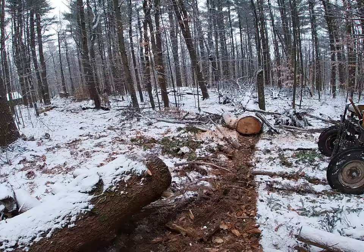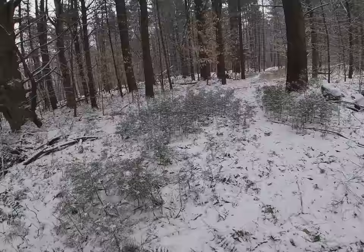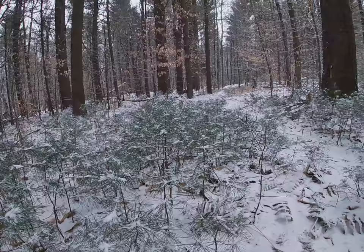There, that opens up a nice path for us. Here's some of our future lumber. I love to see this regrowth. Of course, it's way too thick, but I will thin out a bunch of them because they're right in the trail.